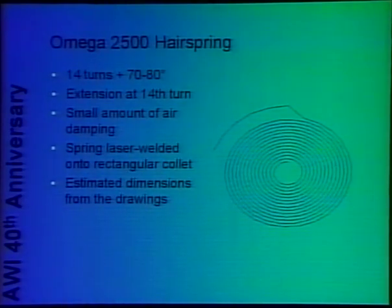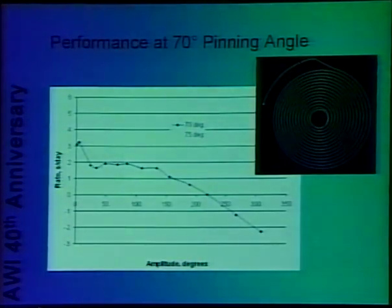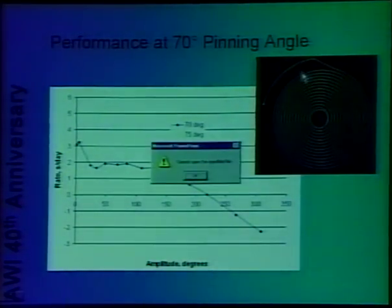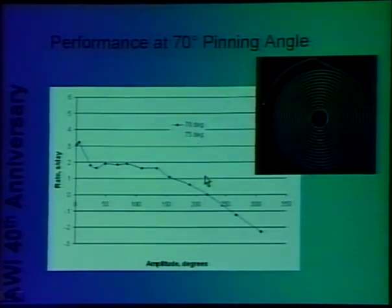So I counted the turns. It's about 14 turns, plus or minus 78 degrees. It had that little hook out. That's about two coils at the 14th turn. It does have a laser welded collet, so it does come right out. And I estimated the dimensions as well as I could. And so this is the performance at a 70 degree angle, a picture of it.